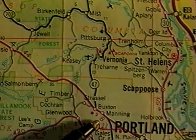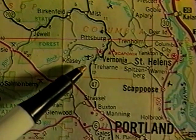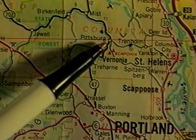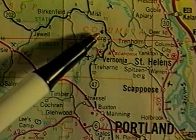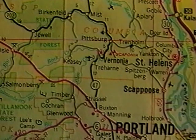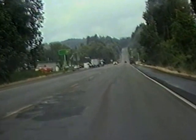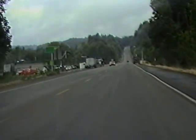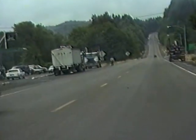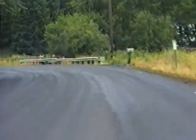After Manning, Highway 47 turns off at Buxton. We're going north to Treharn, Vernonia, Kesey, Pittsburg, Big Eddy Park, and Mist. The town of Buxton is a little more than a wide spot in the road, a stop for truckers on their busy way through. Highway 47 starts here and winds its way north to Vernonia.